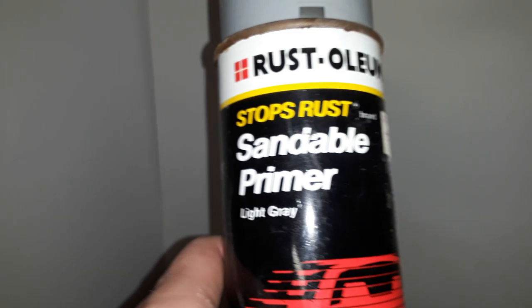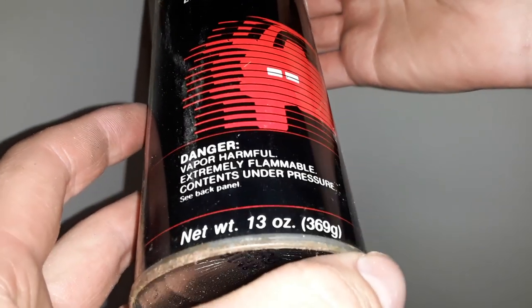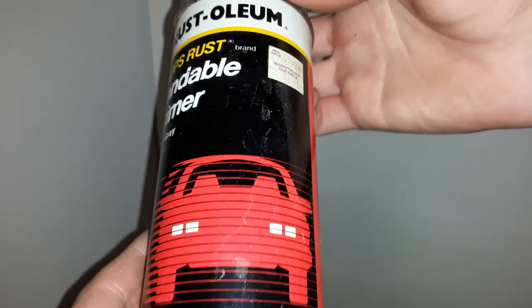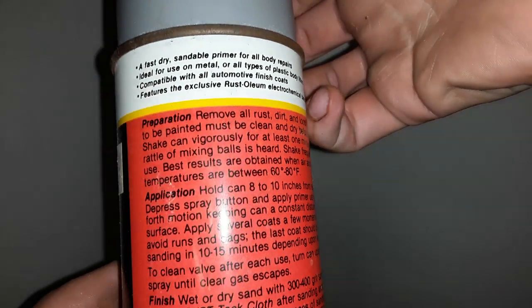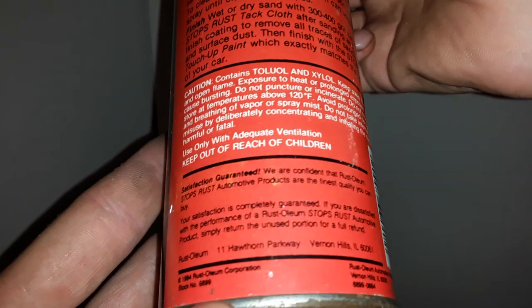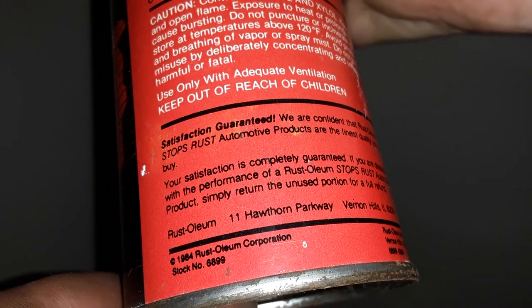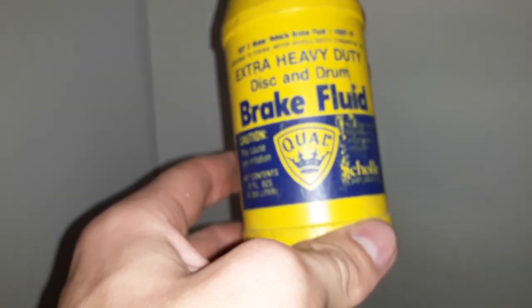Next, I have some old Rust-Oleum. This is from 1984. And it still has all its pressure in there. Next container I have is brake fluid.